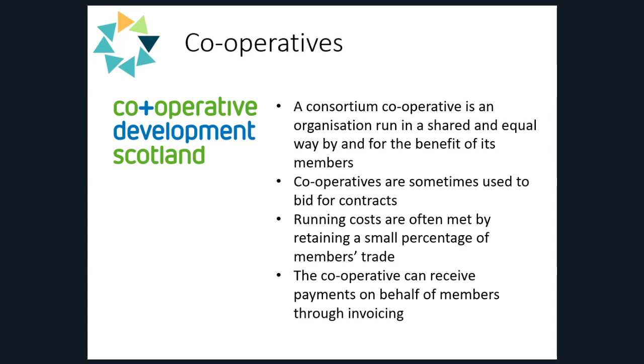The first step is to create the consortium itself, which is usually a company limited by guarantee. This means that each member owns the consortium cooperative equally. The ground rules for the consortium are set out in a members' agreement. The agreement includes the members' obligations to the consortium and vice versa. It's usually a short, simple document and can be changed by the members at any time. There are no legal restrictions on who can be a member, and there are no restrictions on size.